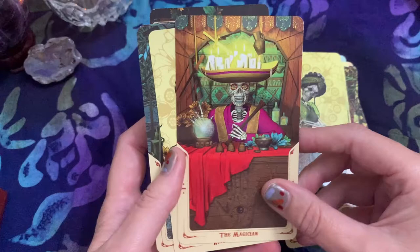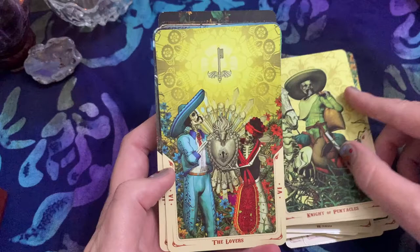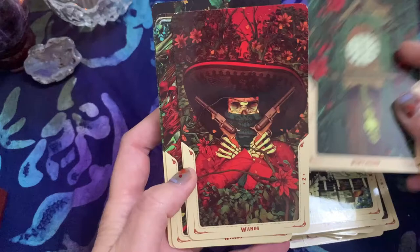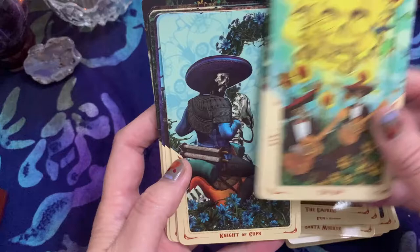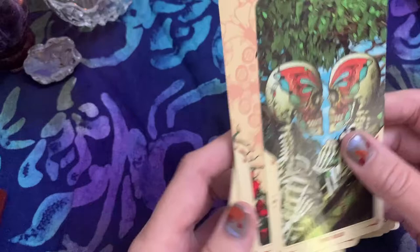That Four of Cups, it's so beautiful. Stunning. That Tower card, it's just brilliant. It's so different to any other Tower card that I've seen. Sentimeta Tarot. So that is all for my tarot deck collection series.